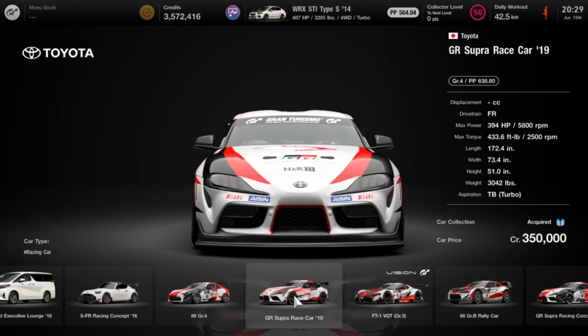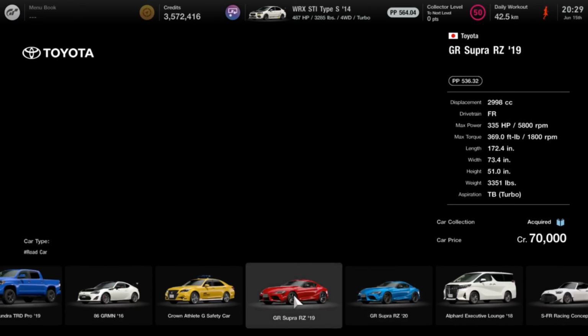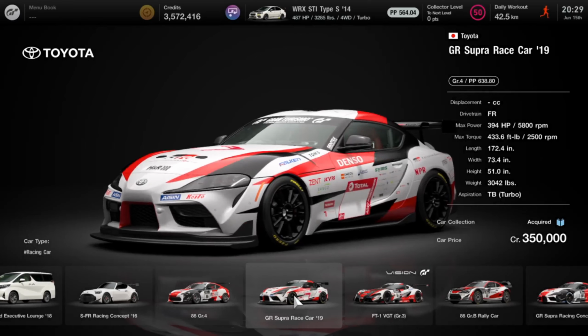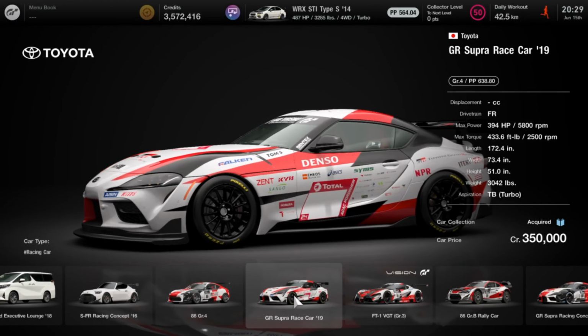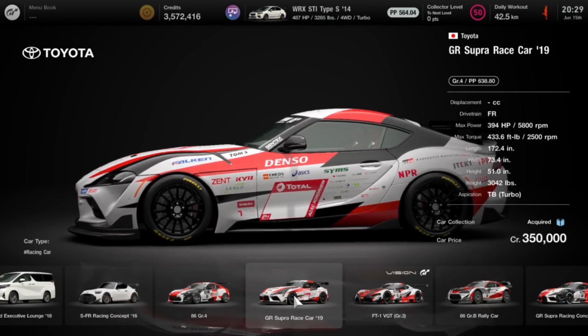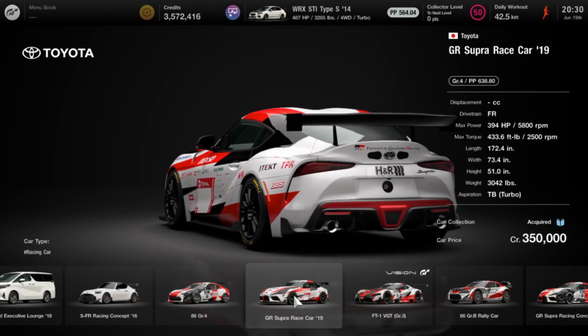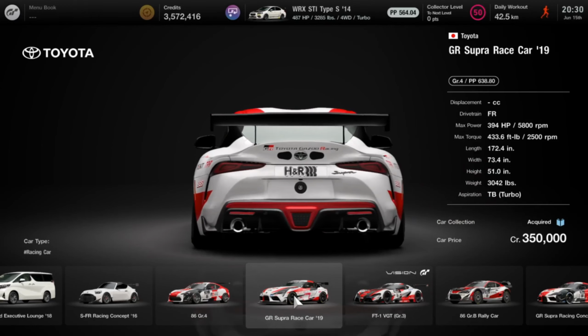If you don't know, I already have one of these, the 2019 version, so you may know this later. So let's check the color. I already have this car as well. So if you want to see these cars race, I've got to put in the race right now.